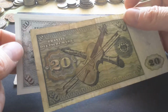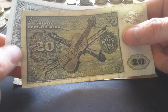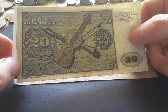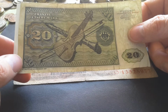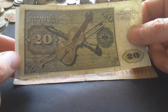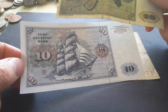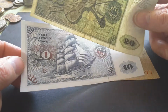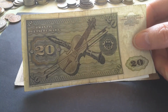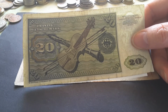The reverse of the banknote has a violin and a clarinet. I actually like the violin. I'm trying to learn to play it myself. And it has copyright Deutsche Bundesbank 1961. So these are not a bad banknote series. They come in 5, 10, 20, 50, 100, 500, 1000 Deutschmarks.